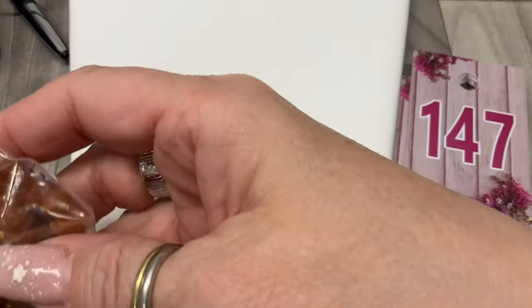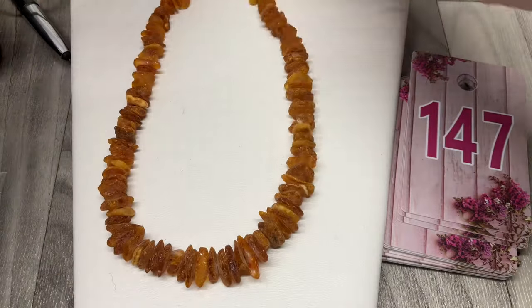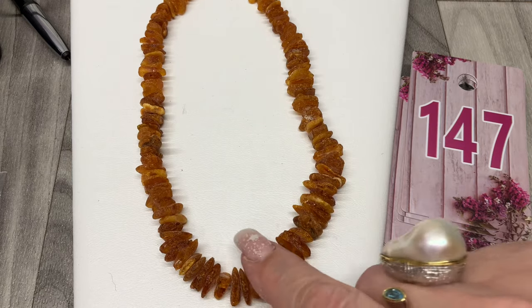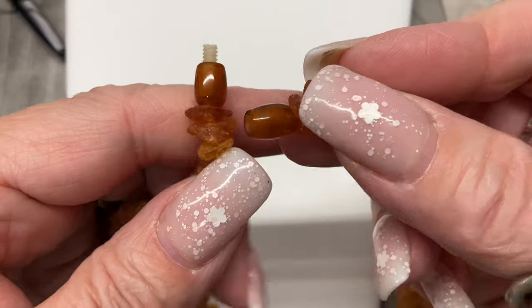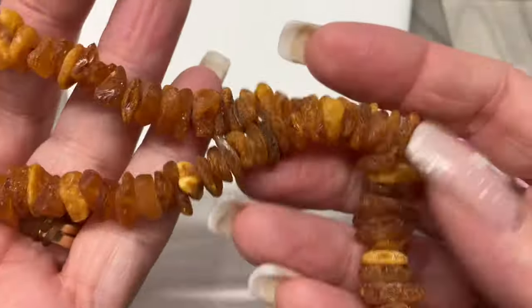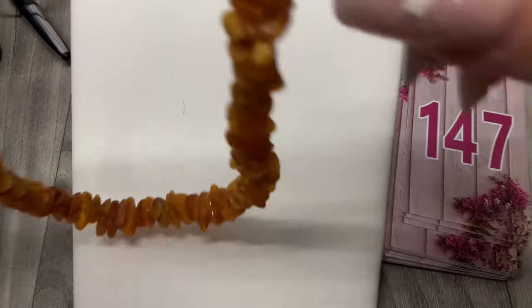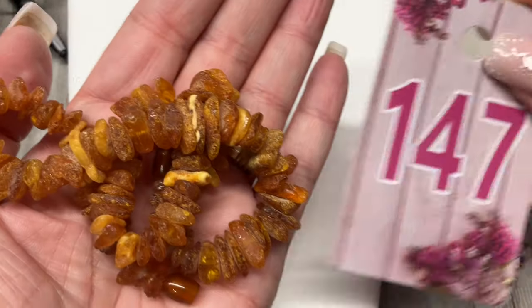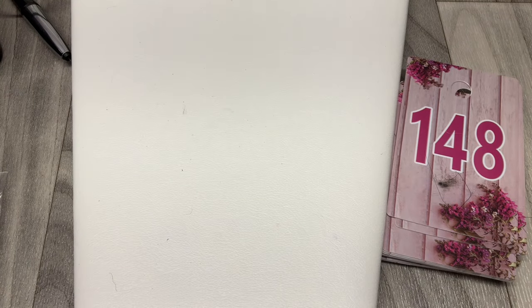Okay, next. We still have a little bit here. We had a lot of amber. All right, we have this rough amber vintage necklace, amber chip. It has the barrel clasp. And let me show you it up close. Okay. It has a length of 15 and a half inch total length. Let's go $10. $10. Eek, that one's low.